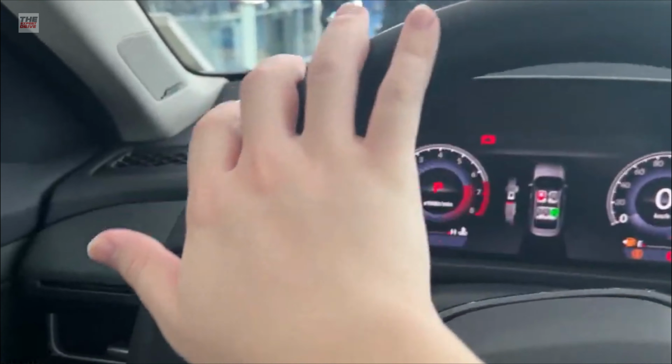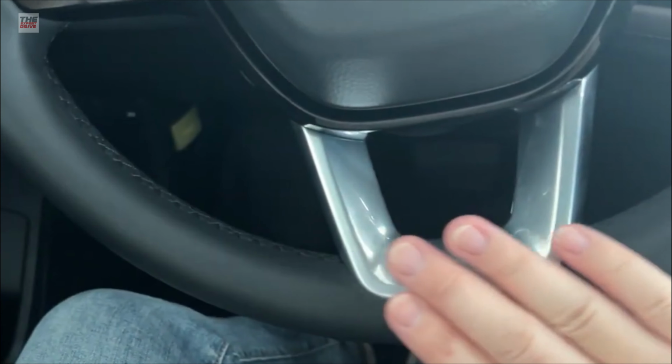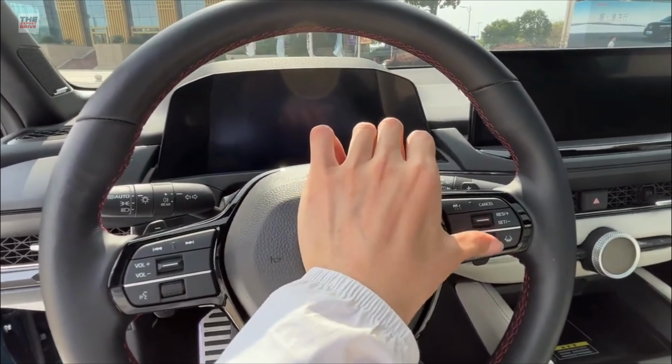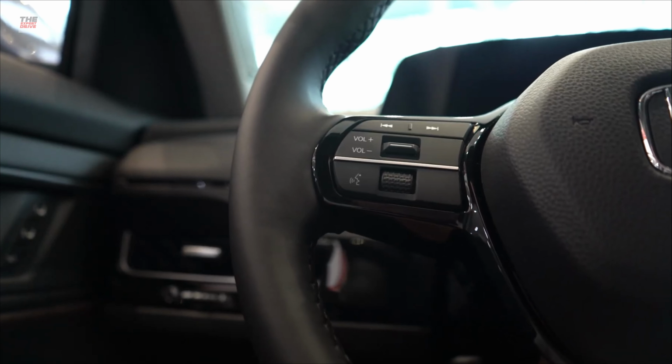Like the exterior, the Honda Inspire cabin uses a sleek design with elements borrowed from the latest Hondas that help tie it together with family DNA.